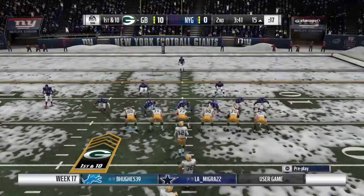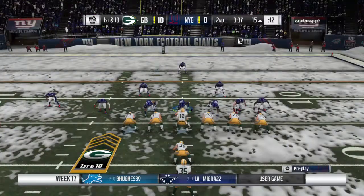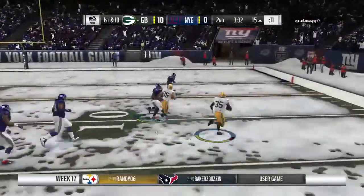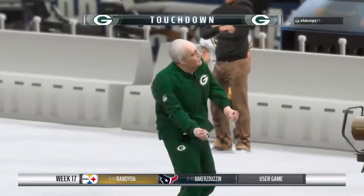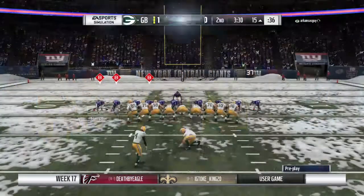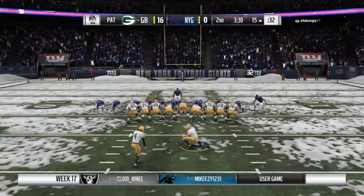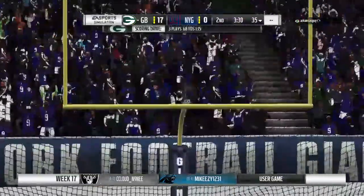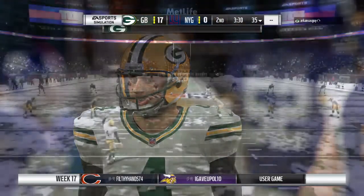Tight ends on the right. Now a handoff looking right. And he will get this into the end zone. Touchdown, Green Bay. A great effort there. His second touchdown on the season. And the Packers add 6 to their lead. He's got it, and it's 17-0.